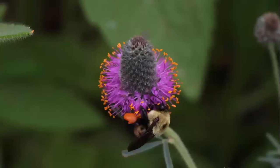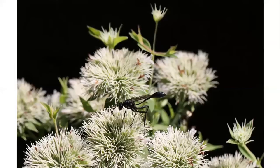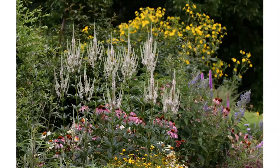Here's that Dahlia purpurea again, a close-up with the bumblebee. Look at that pollen basket, full of beautiful orange pollen. This is the Appalachian mountain mint, Pycnanthemum flexuosum, with a thread-waisted wasp. Just a nice shot of one of the beds in the summer with a culver's root. Way in back is the Silphium cup plant.